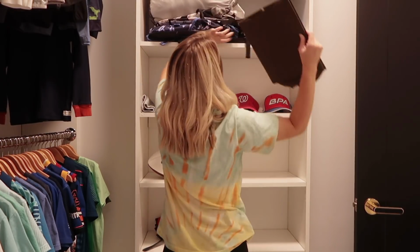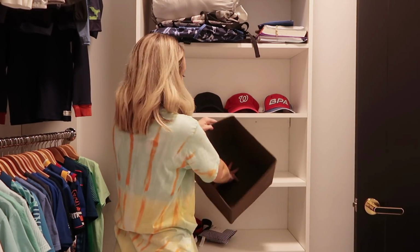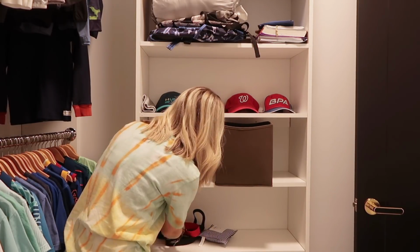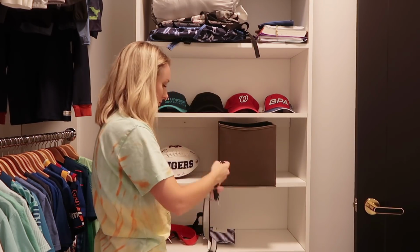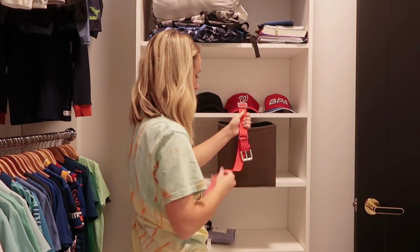We still have some of the boys' clothes and shoes and things like that to unpack, but to get things started on this side, I'm just using this little bin to add his baseball belts to. Then I'm going to line up his hats, and then as I come across more of his hats and shoes as we continue to unpack things, I'll just add those to the lower shelves.